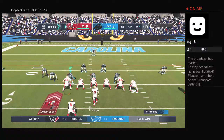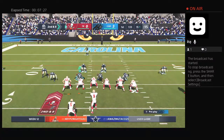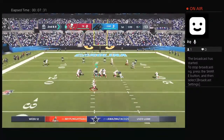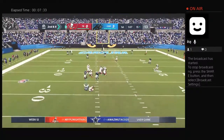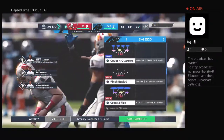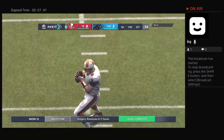2nd and 8. Now he's got to probably think about going to the air instead of maybe staying with the ground game. Here's 2nd and 8. And he's wrapped up. Taken down. Back at the 25. They just gave up a sack there, and if I'm not mistaken, they gave up 4 last week, didn't they? Yes.